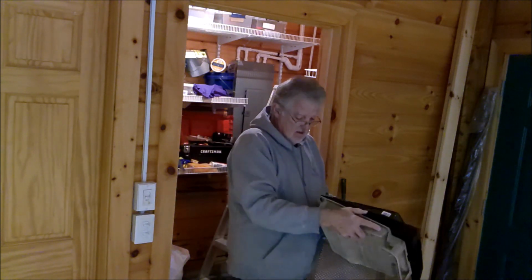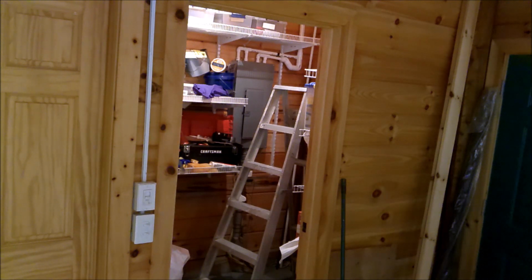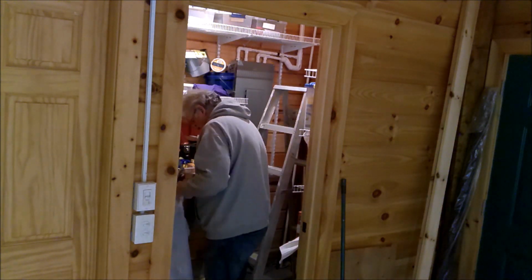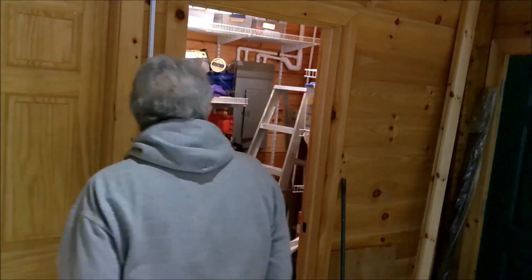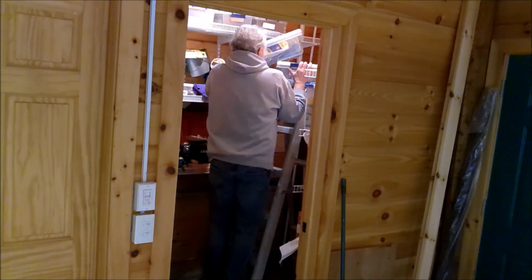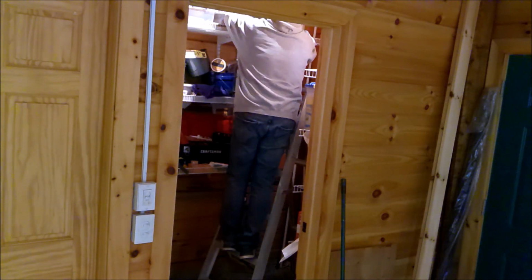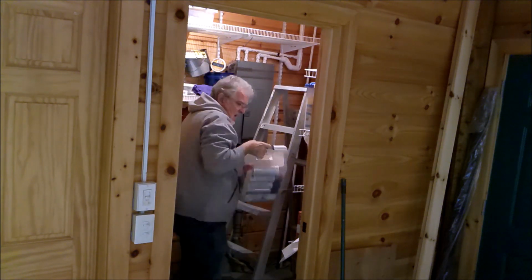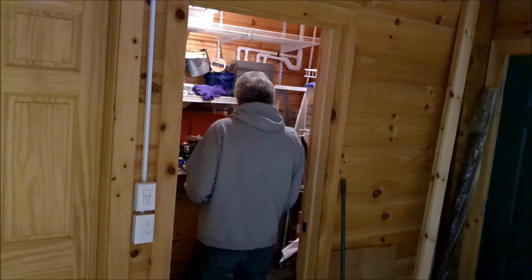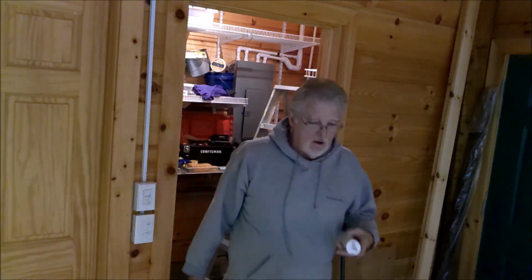Got 3 paint pans, which are more than enough. This one is busted and is going to get thrown away. Paint brushes and rollers, cans of spray paint and mixing sticks. So any caulk I find will go in there with the caulking gun.